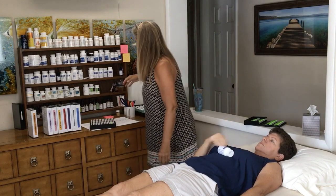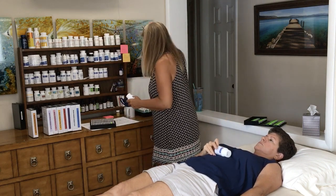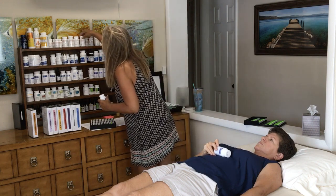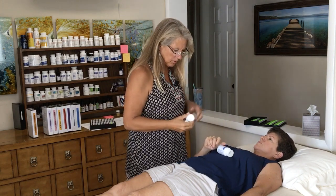So what we have found is you have to use the cofactors. So we would use vitamin A and vitamin K together. I like a Complete K from NutriWest, and I like the pure brands.